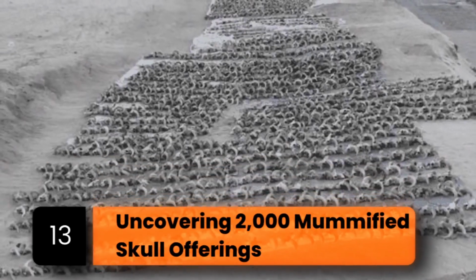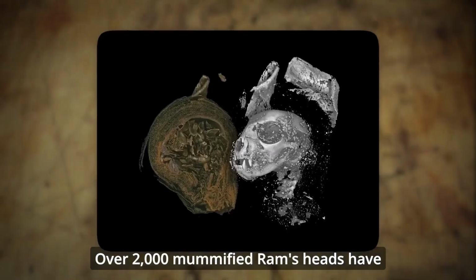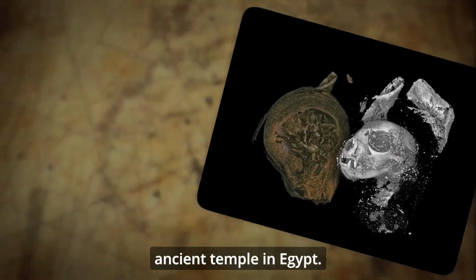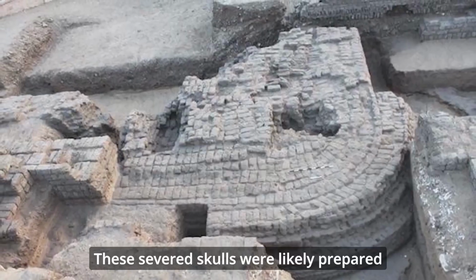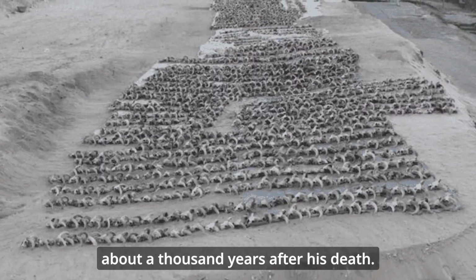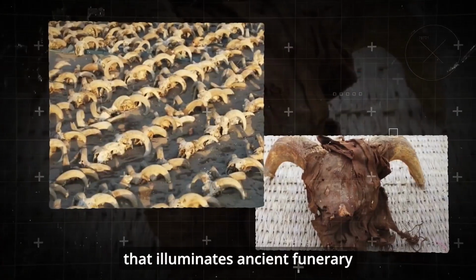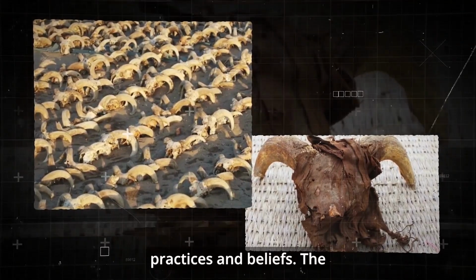Number 13. Uncovering 2,000 mummified skull offerings. Over 2,000 mummified rams' heads have been unearthed at an ancient temple in Egypt. These severed skulls were likely prepared as an offering to the Egyptian pharaoh Ramesses II about 1,000 years after his death. This discovery is an astounding archaeological find that illuminates ancient funerary practices and beliefs.